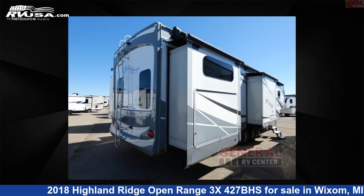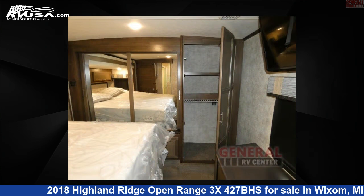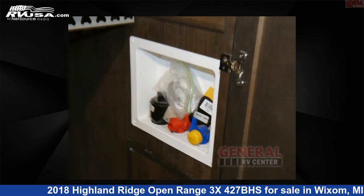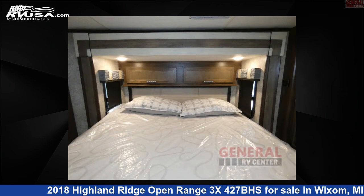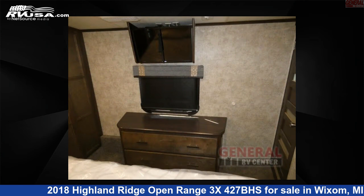This used Highland Ridge is 41 feet 0 inches in length and features sleeps 7, slide-out, and 85 gallons freshwater capacity. The floor plan layout of this fifth wheel features bath and a half, bunkhouse, front bedroom, kitchen island, outdoor kitchen, 2 entry/exit doors. Remember, this is an AI-generated video of one of thousands of classified listings on RVUSA.com.